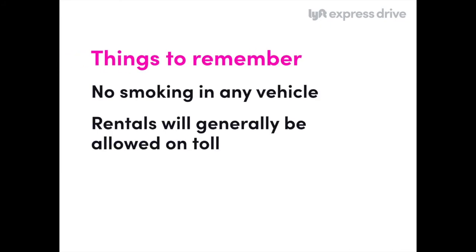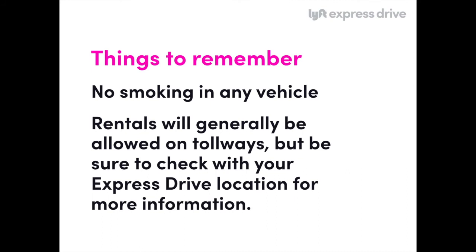To sum it all up, let's talk about some quick things to remember. Smoking is not allowed in any vehicle. Rentals will generally be allowed on tollways. However, please be sure to check with your Express Drive location for more information. Remember, with this rental vehicle, you are only allowed to drive for Lyft. You are strictly prohibited from driving for any other rideshare or delivery service.